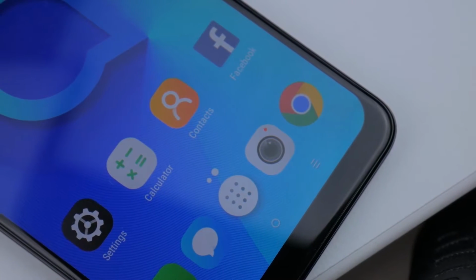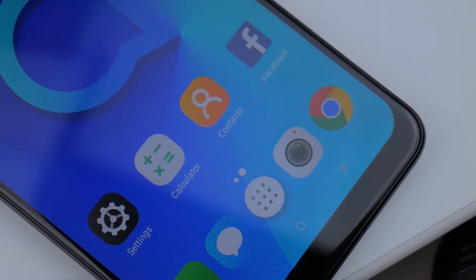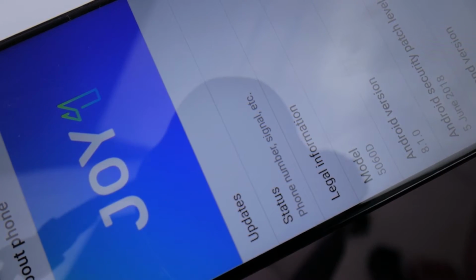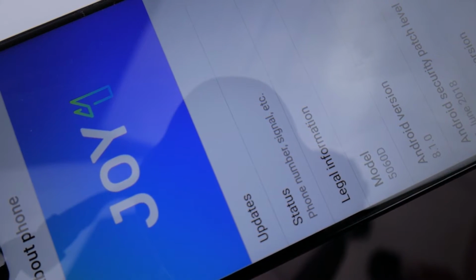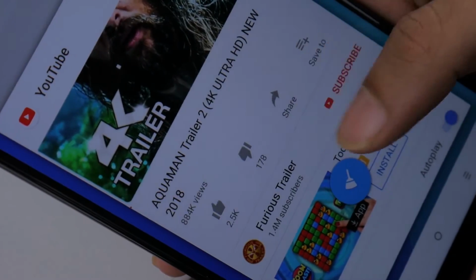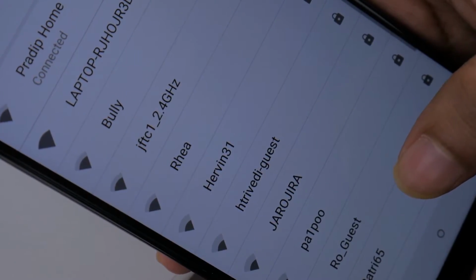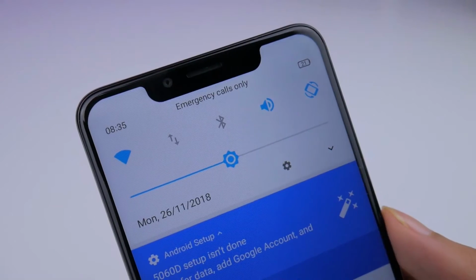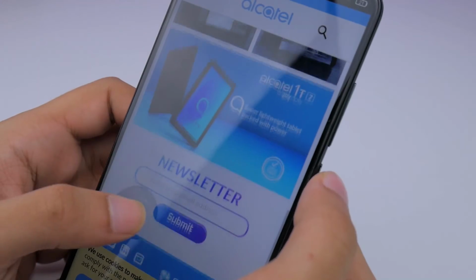On the software front, the phone's running Android Oreo draped in a custom skin. There's hints of stock Android, but most of it is Alcatel's touch. I don't particularly despise it, but it isn't very clean looking either. With 3GB of RAM on board and the Helio P22 octa-core processor at 2.0 GHz, the phone feels sluggish. Generally, when navigating UI, browsing, or typing with the keyboard, the experience is a bit jittery.